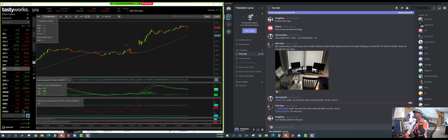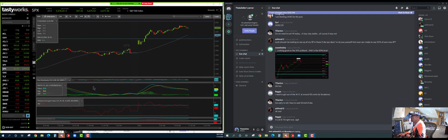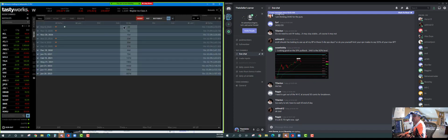It's holding its own. It's going to need to do something amazing, at least for me, to get out at a profit of the W trade before the end of today's market. SPX trade's looking great. Looking great. It's at 170 right now. Let's take a look at, again, the IV that is just so compelling to watch, right?